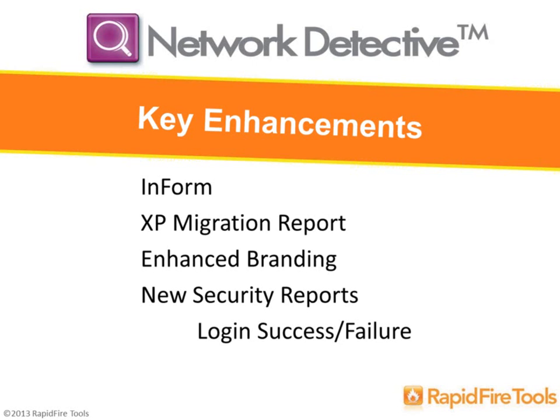Also, if you haven't already checked it out, please make sure you're taking a look at the new enhanced branding. There's a bunch of different layouts that you can use. You can select from color-coded color templates, or even use your own colors. Use additional logos. It will really help you stand out. And we're told that people really love it because it helps them make the look and feel of the report covers closer to their own branding.